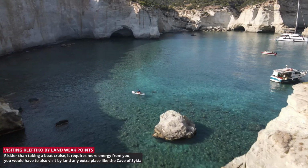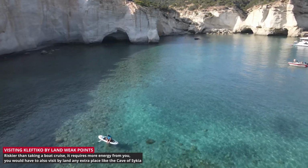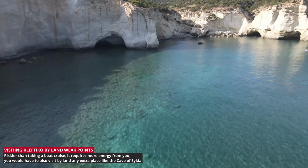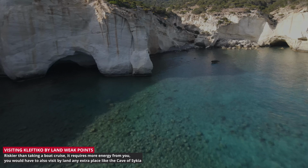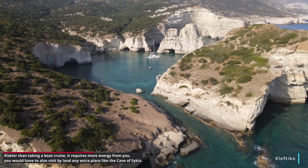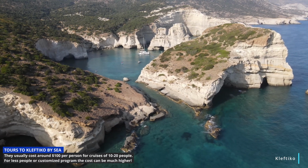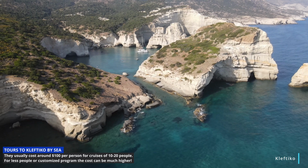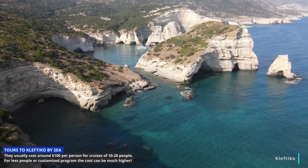On the other hand, visiting Kleftiko by land instead of taking a boat cruise can be somewhat riskier, and of course it is going to require more energy from you. Furthermore, taking a boat tour will offer you the opportunity to see some extra places like the cave of Sikia, though if you love privacy you will have to book a much more expensive boat tour or to visit these places by land, preferably during the low season.